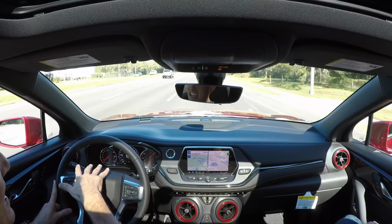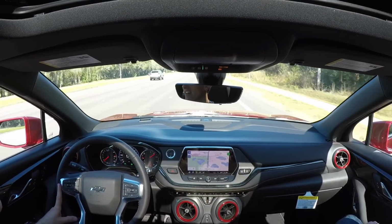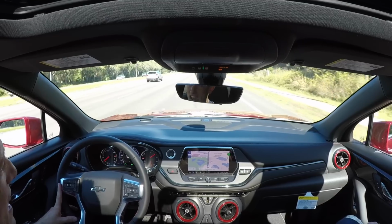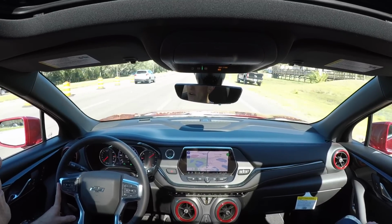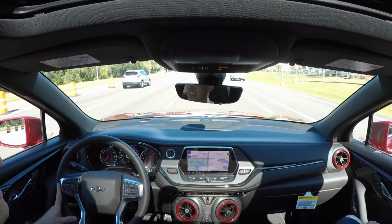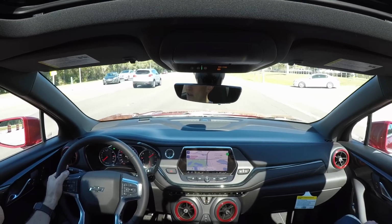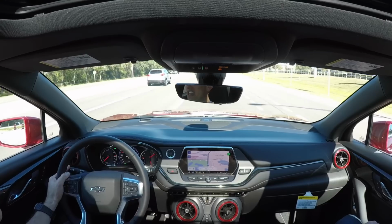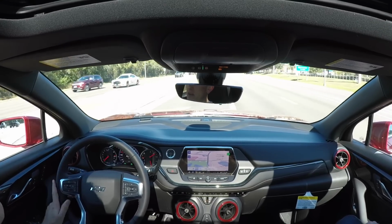But this thing, I like the digital readout. We're just cruising along here. The Cajun red, if you need a color to attract attention, you definitely want to click that box off, because people have been gawking not only at the color, but I also think the style of the front end of this car for sure. But we're gonna go ahead and make a U-turn and we'll be right back.